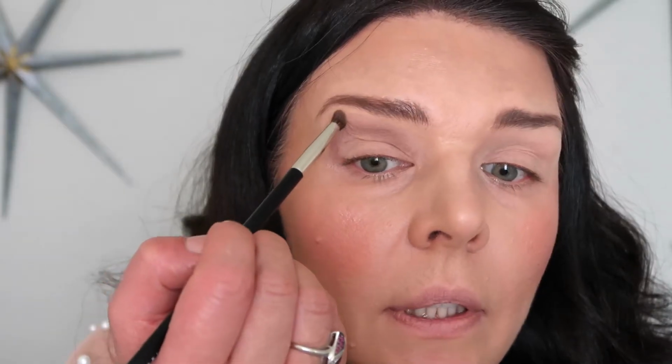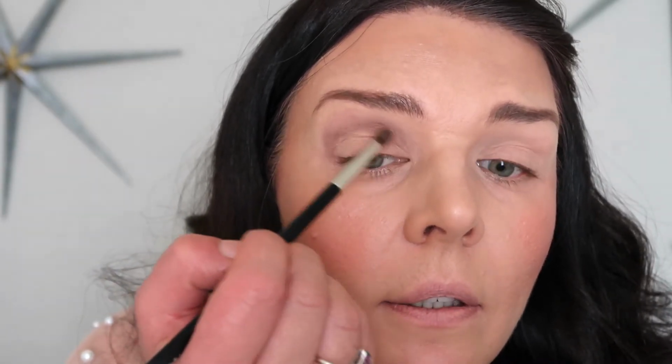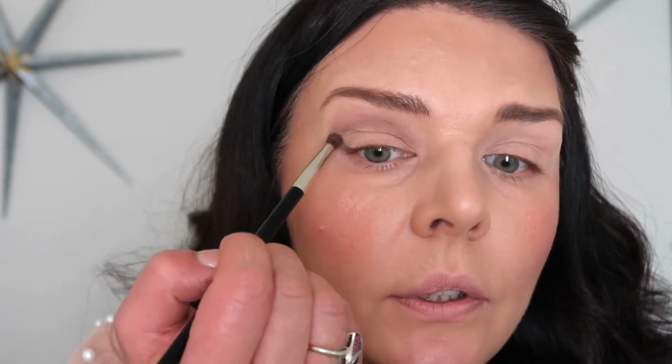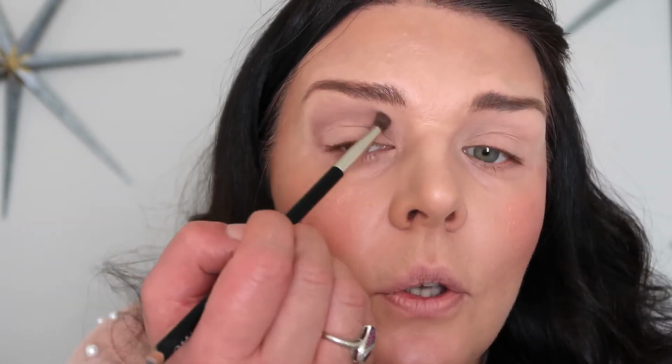I want you to see where I start and where I finish. I start from here and I go to this corner. Very softly, do not apply too much color on your brush. Again, this is a beautiful color, it makes my eyes so blue.